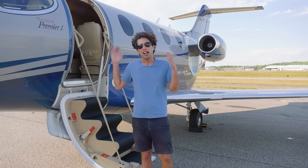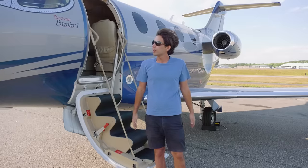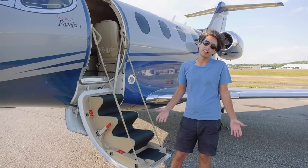After all, Premiers of the same model year cost a lot less than even CJ1s. You can buy a decent Premier starting at 1.5 million right now, and you can buy a good one under two.